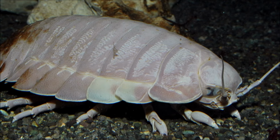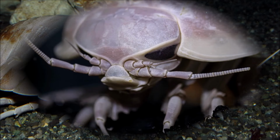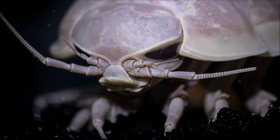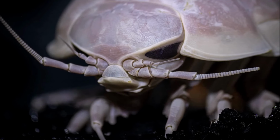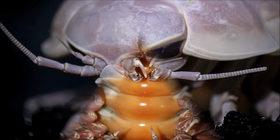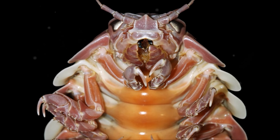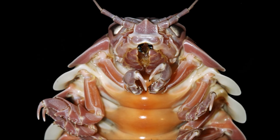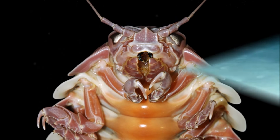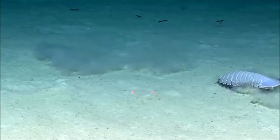It is often found on the muddy or sandy bottoms of the continental slope and abyssal plains. It is a scavenger, feeding primarily on carrion, dead fish, squid, and other organic material that sinks to the seafloor. Its large size and powerful jaws allow it to crush and consume a wide variety of prey items. Its slow metabolism and ability to withstand high pressure and low oxygen levels enable it to survive in the harsh conditions of the deep ocean.